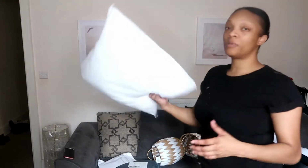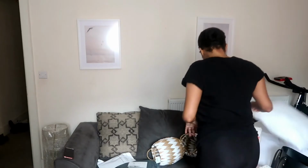pillowcases. These are mad comfortable. So I got four of these, and I've just purchased, I hope these could fit, I just purchased these from Wilco. They were about $2.50. They're 5x6, and I think the pillowcases is like 5x1, but we gonna squeeze. So I bought about three of them. I ordered four of the cushions, but I think I only want three.